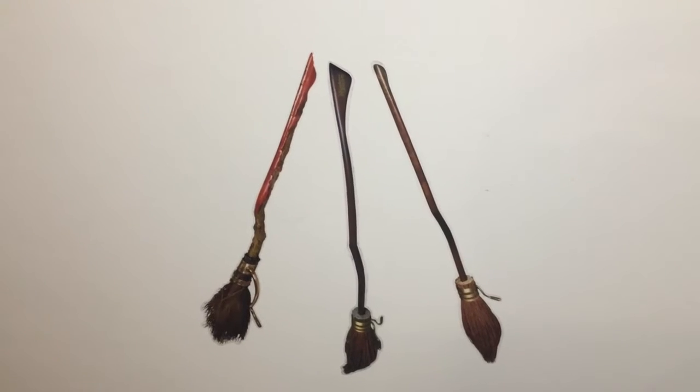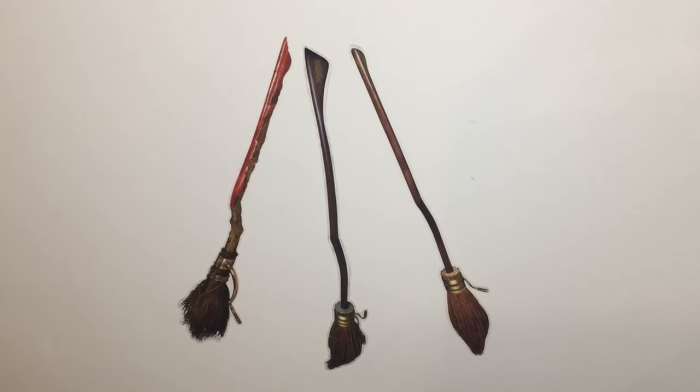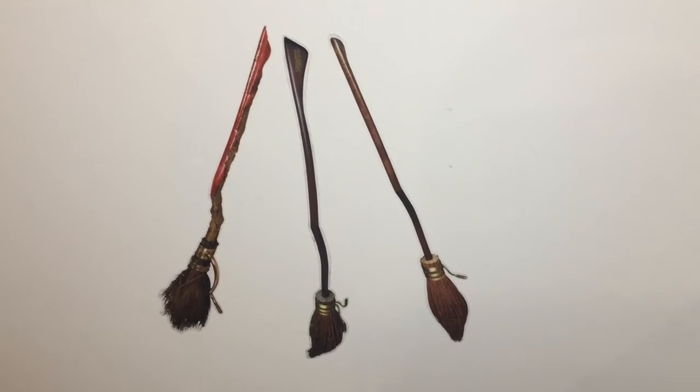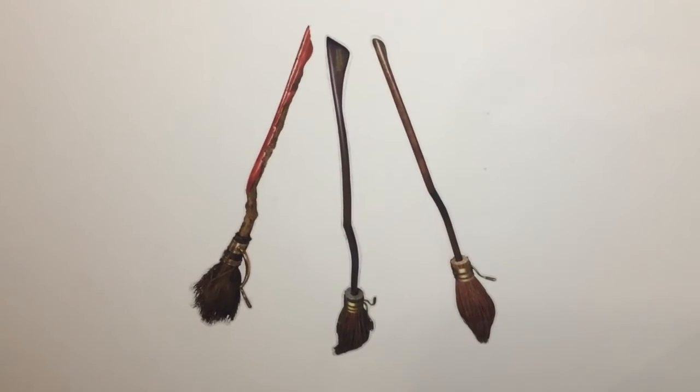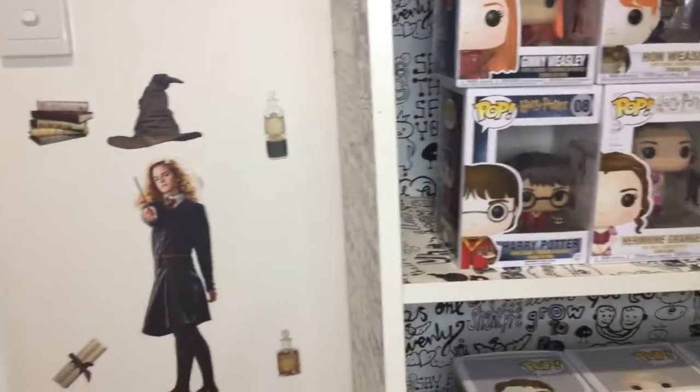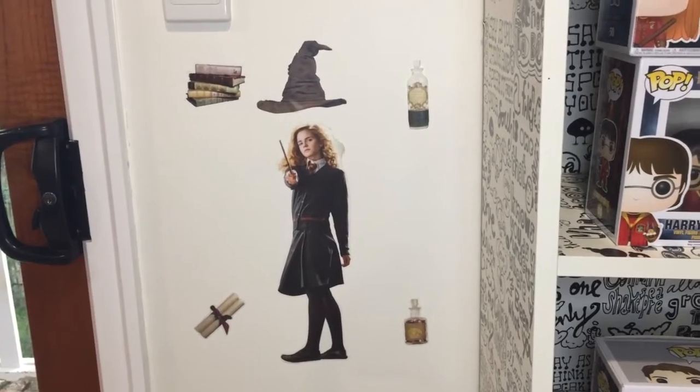Over here we just have 3 Quidditch brooms. We have the Firebolt, we have the Nimbus 2000, and I can't remember what the other one is called. Wow, I'm a terrible Harry Potter fan, but yeah, there's 3 of those. Those are those sticker packs that I had before. Here next to my Pops we have some more of those stickers, so we have quite a few here.